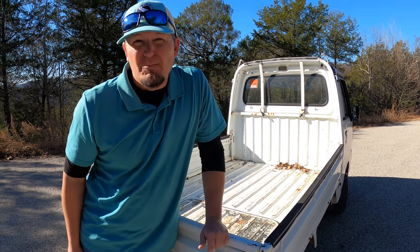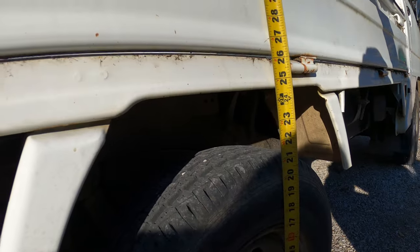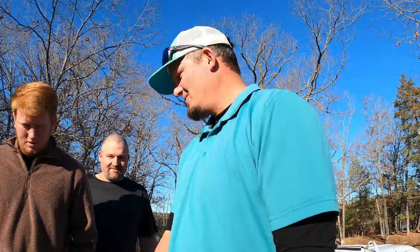I'm not really buying that one, but it's worth giving it a try. We're gonna test this 1,300 pound payload capacity they have. All right, we're sitting at, let's call it 24 and a half. It's loaded up with 1,300 pounds of people. All right, Kevin, do a head count. How many bodies are in the truck?